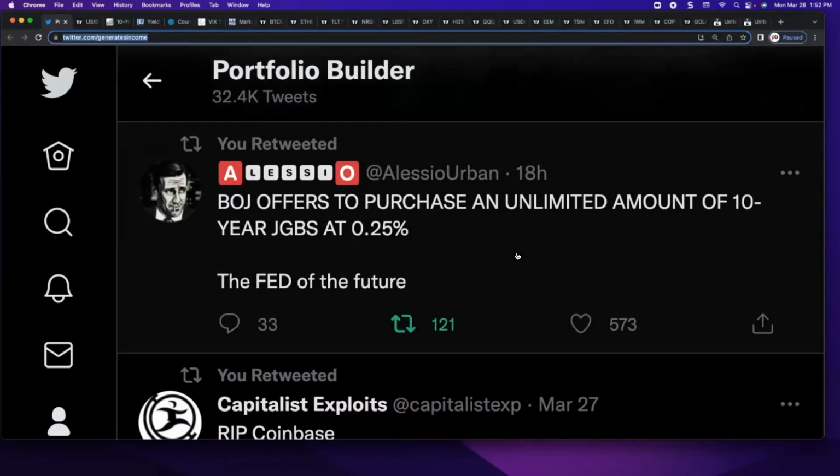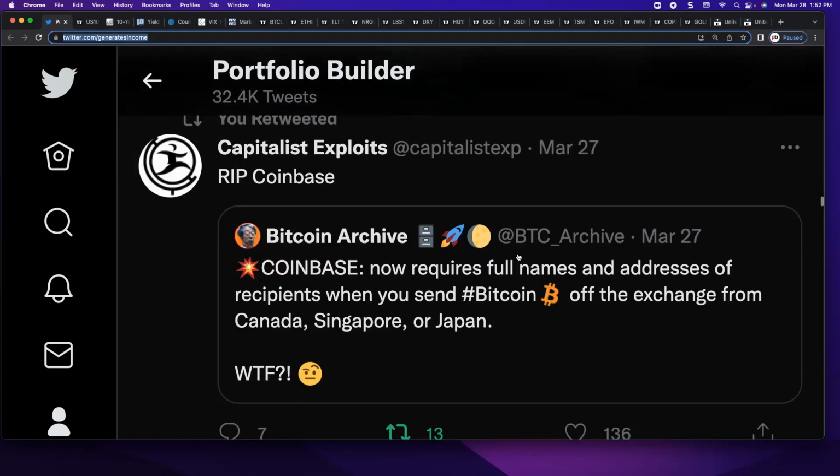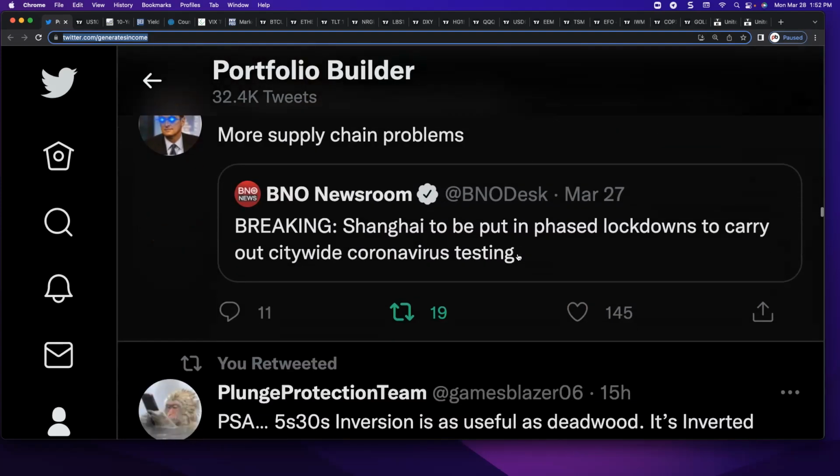Bank of Japan is massively printing money and buying an unlimited amount of their debt. The rumor is this is so they can essentially bring a lot of their manufacturing onshore and essentially start to decouple from China in terms of supply chains. So that's been very bullish for markets, more money printing.